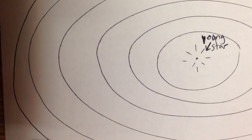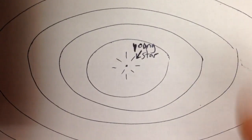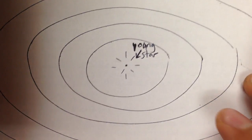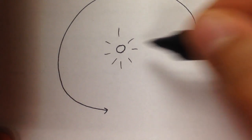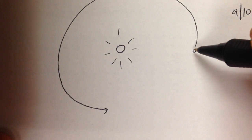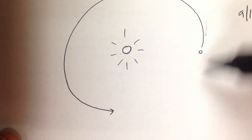Those are called protoplanetary disks, debris disks, or circumstellar disks. Those are all the same things. They're basically rings around a star. Now, how this happens is very simple. You have an object orbiting another object. This is the companion, this is the host. As it orbits, it just minds its own business.